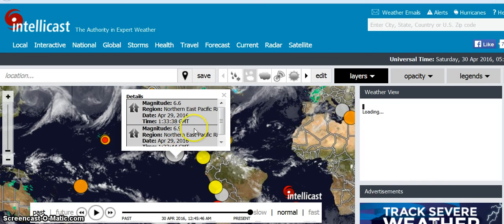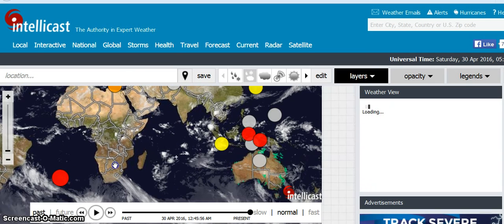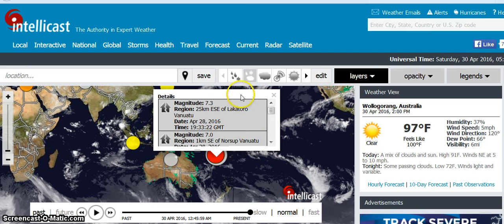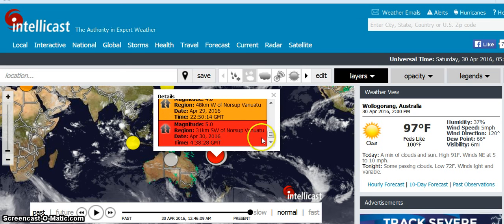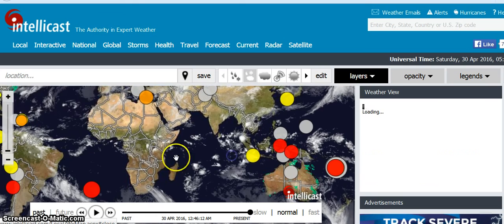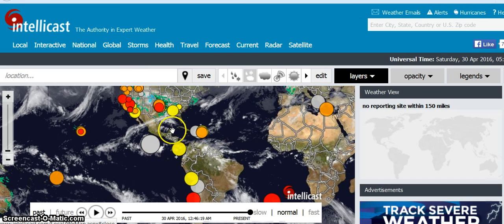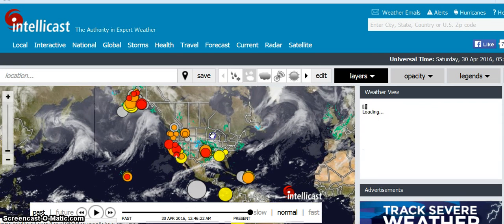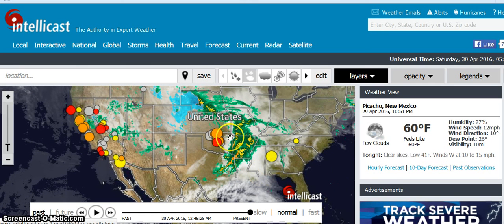Besides this, the earthquakes that we've had here, 6.6 yesterday and 6.9, and then this group of earthquakes, 7.3, 7.7, and then several after in the same area. These are unusual places for earthquakes here. Well, not anymore. But besides that, here in the USA, look at all these earthquakes that didn't used to really even appear in that area in Oklahoma.